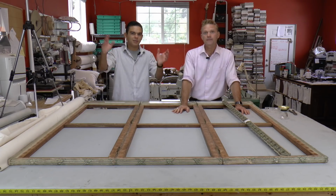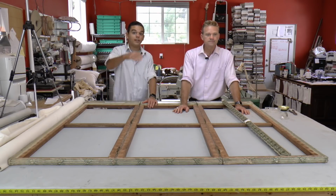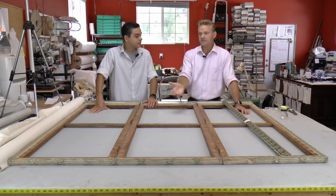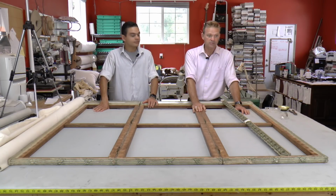Exactly, yeah. Sometimes you see it behind sofas and stuff like that, in magazines. I've never really found a use for them, but if you guys have, we're going to teach you how to reupholster this thing. You may like it. Obviously, this person likes it. It's a nice piece of furniture. This is old, from France. I don't know what the date is, but it is really old.